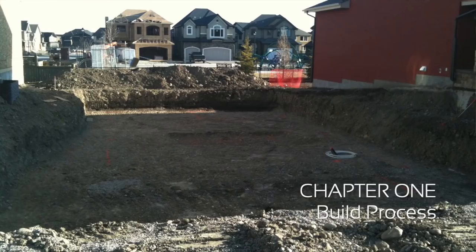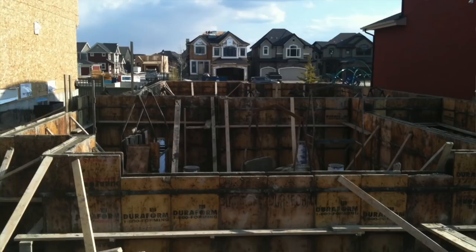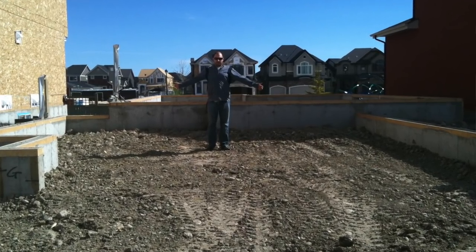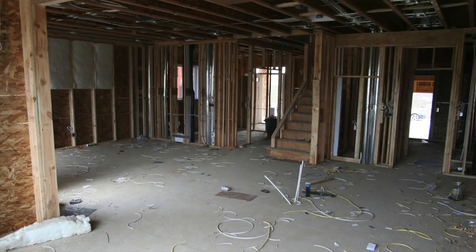So we bought this house. It's a brand new house. We built with a pretty reputable builder here in town. We purchased in 2009 and we took possession in 2010. So these are some photos just showing your standard home build. We were pretty happy with the build.